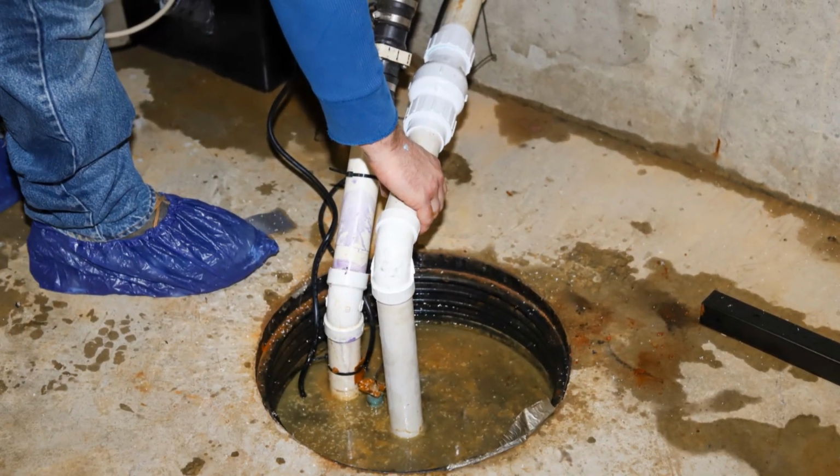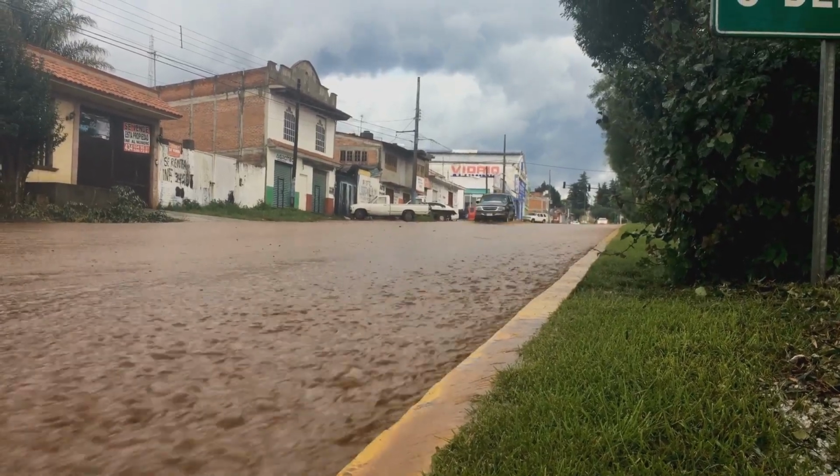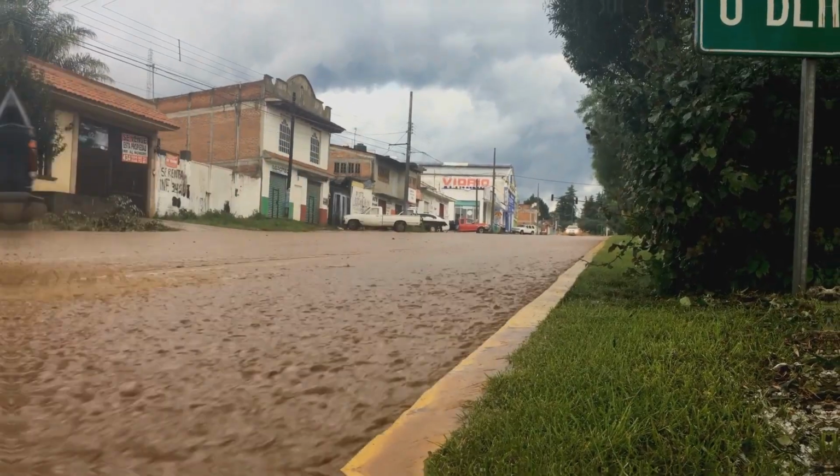Improper installation is another frequent issue. If the sump pump is not installed correctly, it might not be able to handle the volume of water it needs to, or it could be positioned incorrectly, causing it to fail when you need it most.